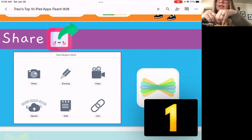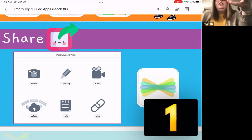I started using Seesaw in my kindergarten class, and really the biggest reason was, like I mentioned, we were one of the first classes that had one-to-one technology. We were kindergartners. And so I know that there was a lot of questions about, well, what are you actually doing on those devices? Questions from other teachers and from families and from administrators. So I really wanted a space where the things that we were doing could be saved and shared with others, so they could see that we were really using them well to create.